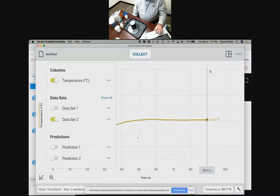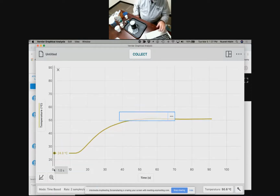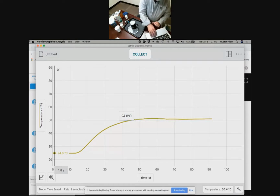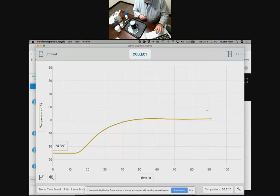And so the same sort of thing, we can look here, and our initial temperature was 24.8 degrees. So once again, we can make an annotation so that we can keep a record of that. If you're doing this in your classroom, you might have your students write this down in a lab notebook or some sort of a report format. Let me slide that down here. And then we'll go over to the ending temperature, 50.9 degrees.